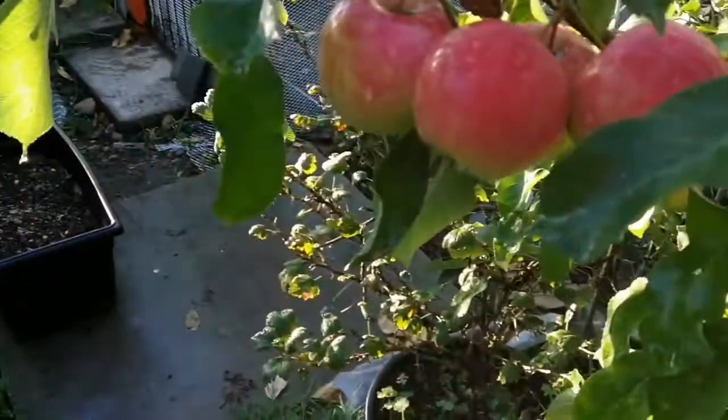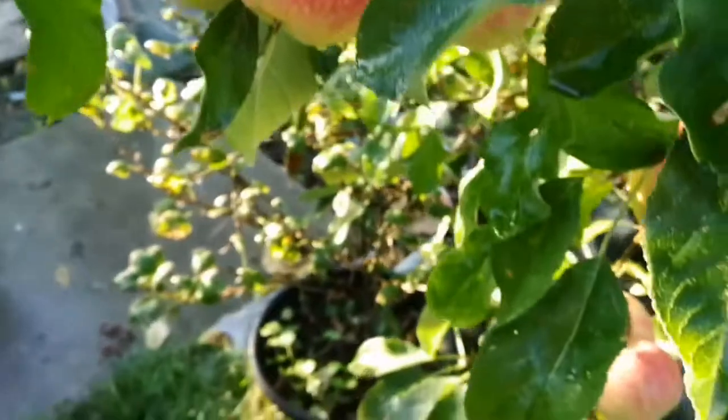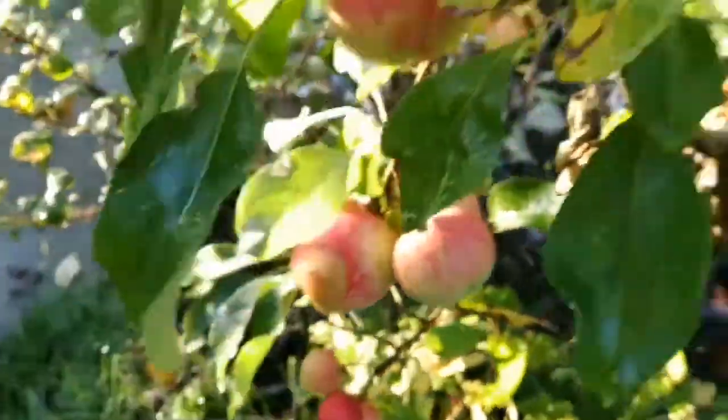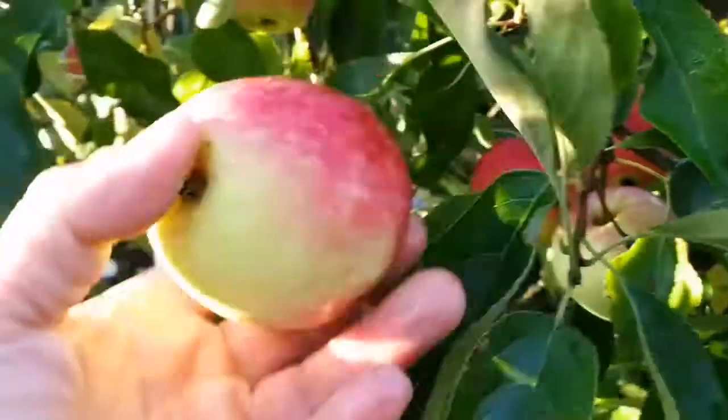Apple variety, red Falstaff. Medium sized apple, sometimes can be big, and grown really well after the end of the frost. I'm going to harvest one of these.